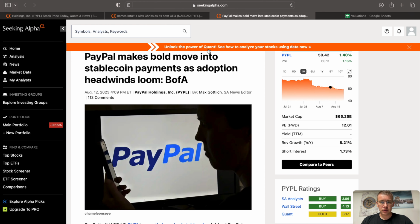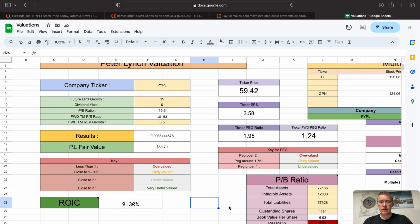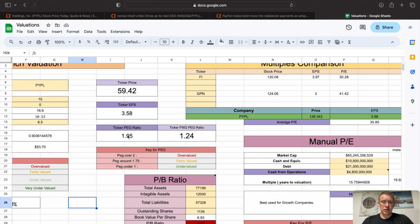The next thing is PayPal made its own stablecoin called PYUSD. So we come over here, the valuation sheet. We got our ticker typed in for PayPal. Our future earnings per share growth rate is 15%. We have no dividend yield on this company. We have forward revenue growth of 8.5%. So that gives us a Peter Lynch fair value of $54 a share, return on invested capital of 9.3%. Currently PayPal is trading for a 1.9 PEG, and the forward PEG is 1.2.